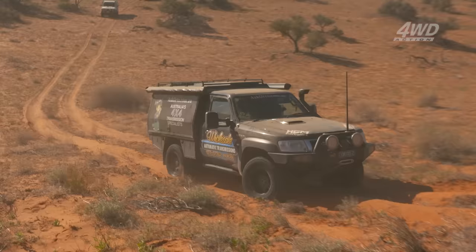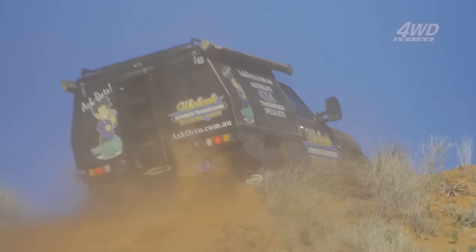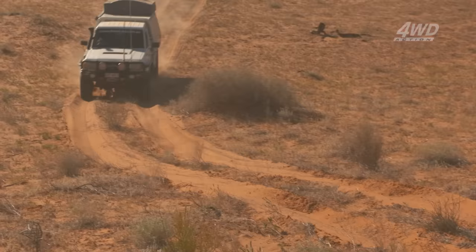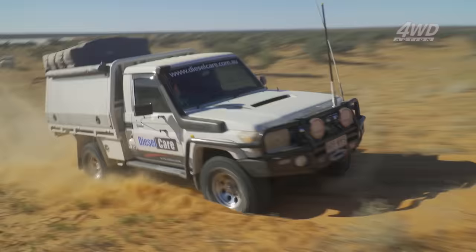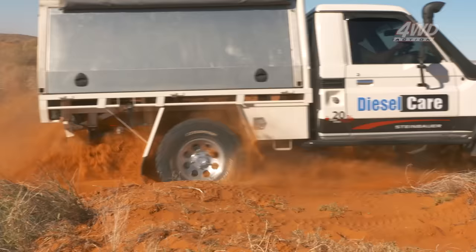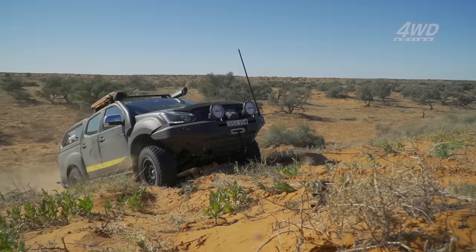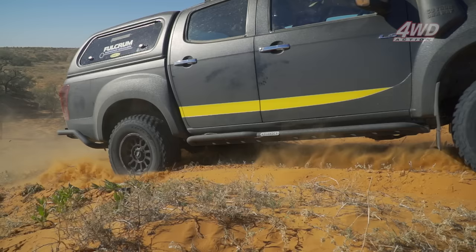To go a bit faster. Right foot, Stu, the right foot, mate. Still a bit more momentum. And it looks like the other boys have learned a thing or two. Right boot equals over the top of the sand dune. I did it! That was soft at the top.